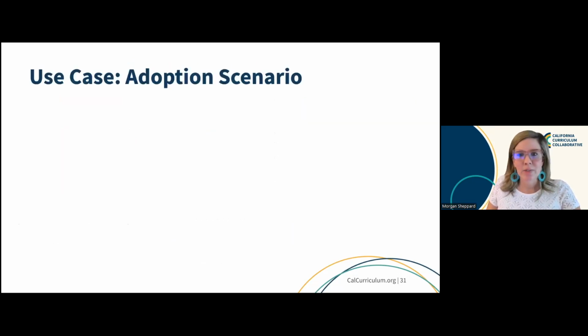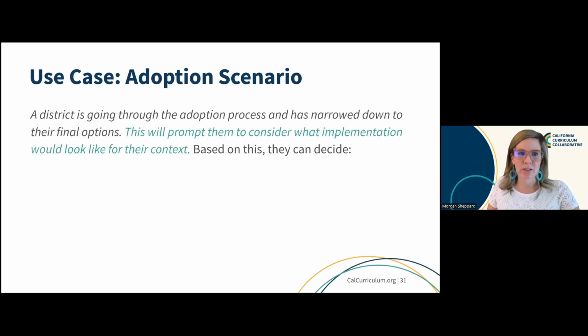The first case scenario that we envision is during the instructional materials adoption process. So let's say your district or charter is going through the adoption process and you've narrowed it down to your final 2 or 3 options. This tool would then prompt you to consider what implementation would look like for your context. So you could decide, yes, we can manage a successful implementation within our current context. So this would be a great option for us.